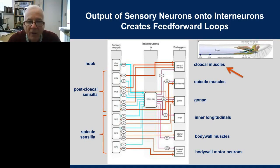Now, all of these muscles also receive input from this set of CP neurons, which also receive input from all of the sensory neurons. So this is a tremendously convergent and divergent connectivity. All of the end organs will receive some input from all of the sensory neurons via this CP interneuron in this feed-forward loop. So there are the cell bodies of the CP neurons, and this is where they're making synapses onto the gonad.